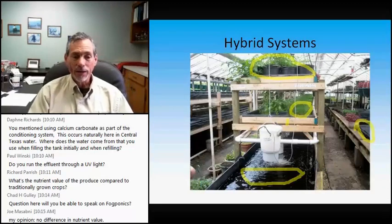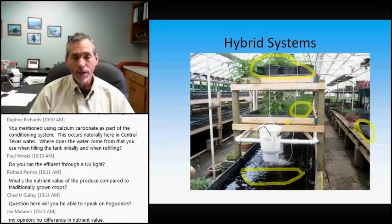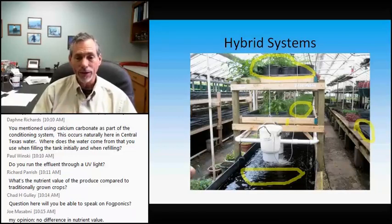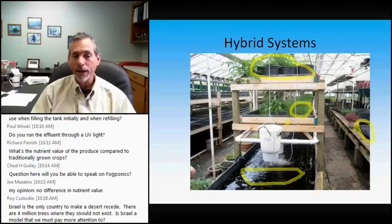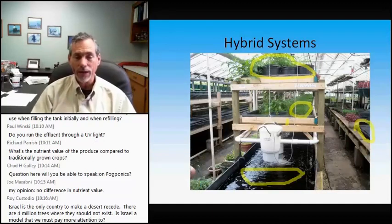Fogponics, Chad, is again simply a version of aeroponics. In my understanding, they're misting this nutrient solution from the fish and spraying it across the available roots. I have never seen a fogponic operation, and really can't speak directly to that.